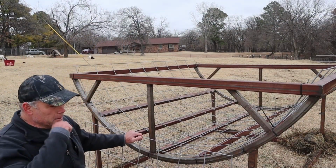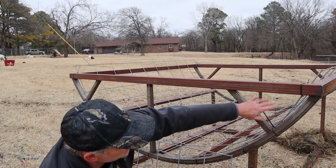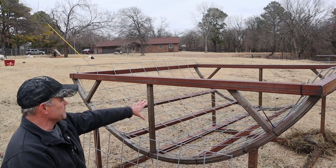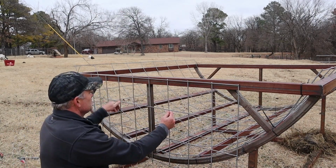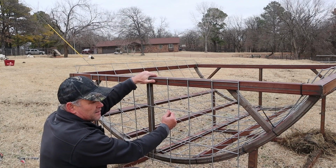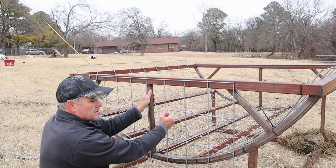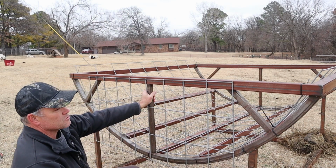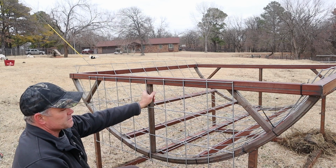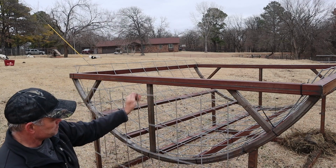Okay, for the ends, I don't think I really need to cover these triangles here. I mean, a goat's not going to be able to get through that, but they can definitely get through here. So really, I just think I need something about that size. I don't need a ton of coverage here, just something smaller like this. I think this will work. So I'm going to get these zip tied in and get on the other side.